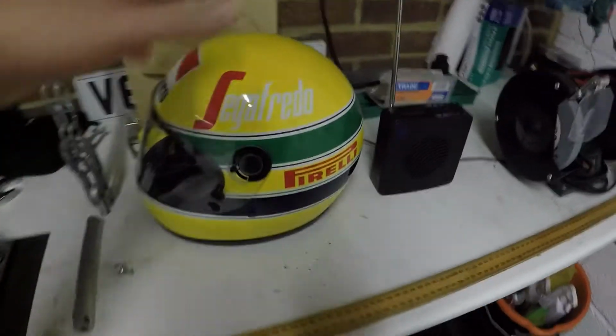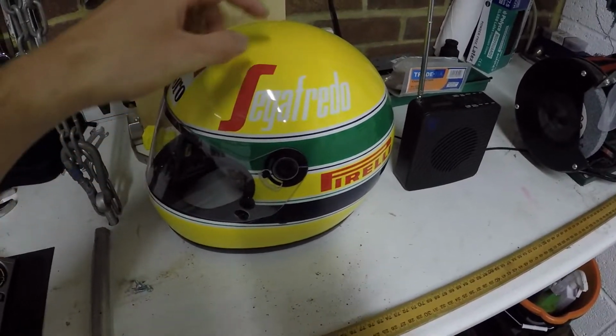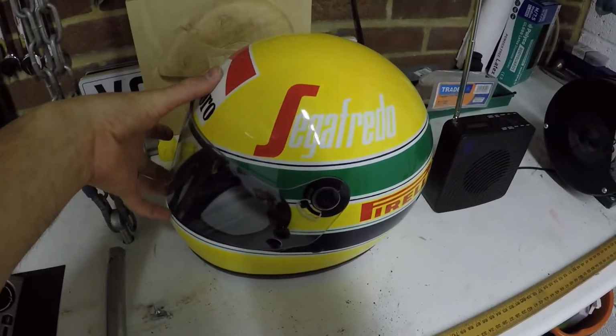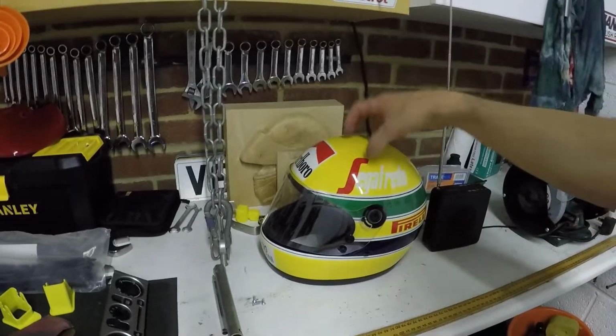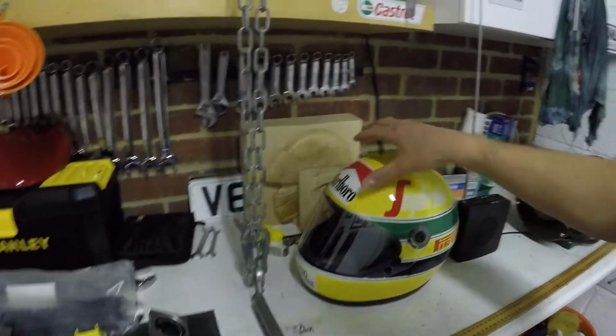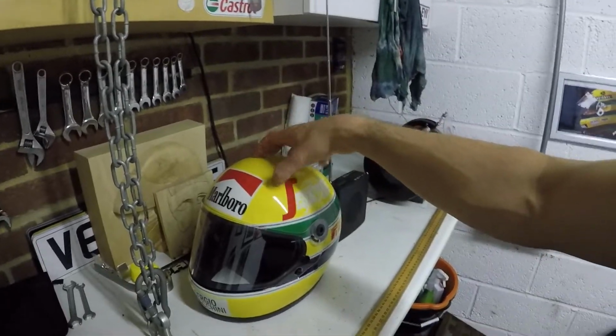So without moving off Senna just yet, I've got the Senna helmet here. I was looking for one of these for quite a long time, and this is 1984 from his Toleman Hart days. It's a replica. I couldn't afford a real one, but just to come across one for sale was something on its own really. So yeah, I snapped at the chance to buy that.